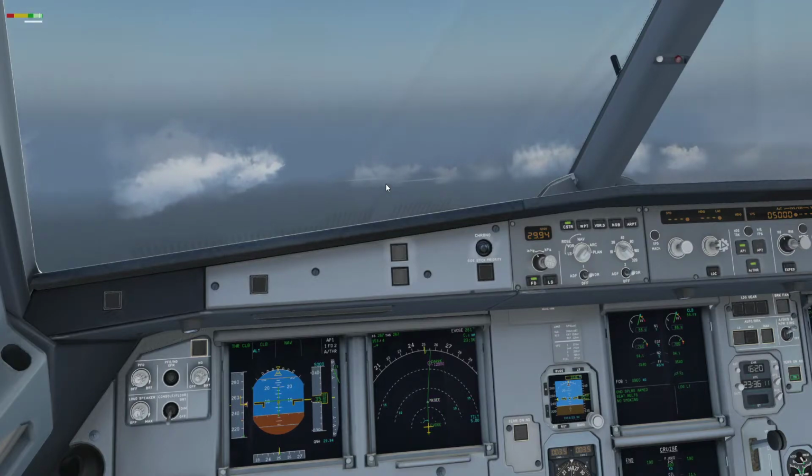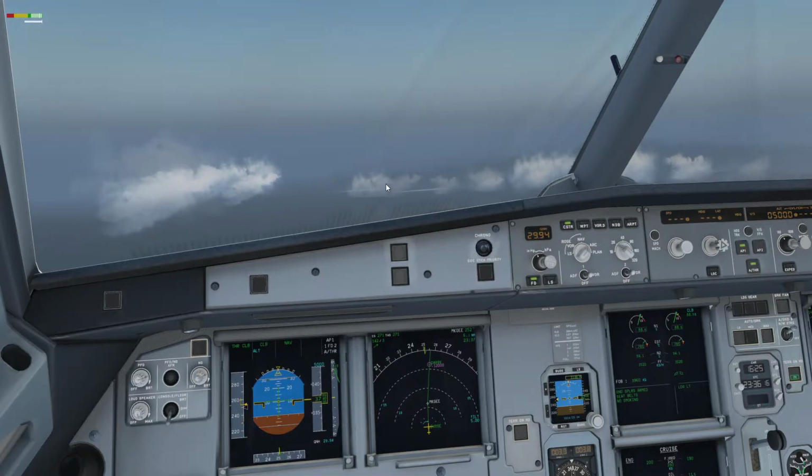Departure, United 460, 3,500, climbing 5,000 via the Summer 2. United 460, SoCal departure radar contact, climb via the SID. Climb via SID, United 460. Skyhawk 733 Charlie Papa, radar contact.